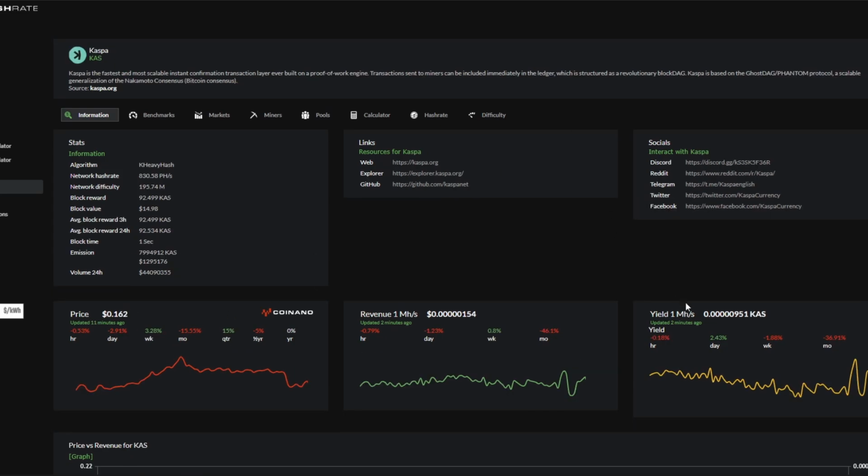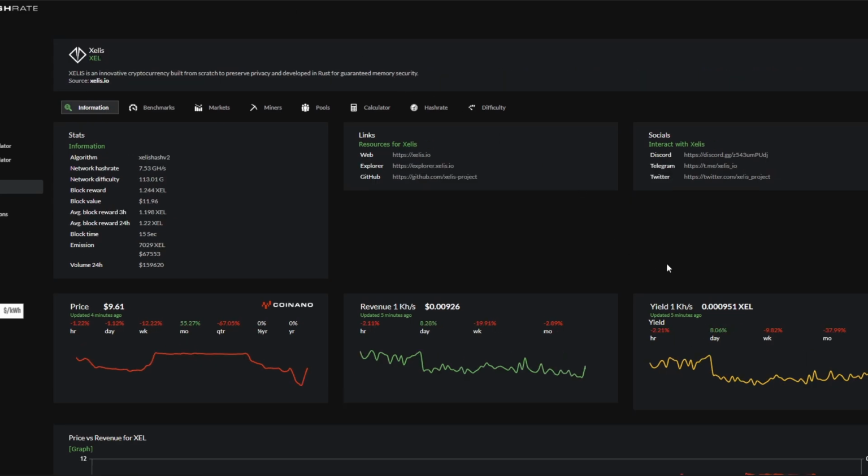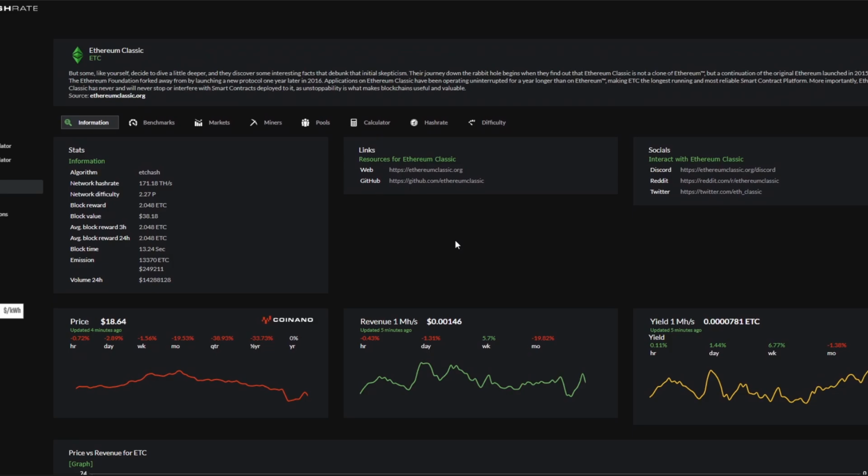And we can kind of see this across the board. Kaspa doesn't really track. Dogecoin, you can see within the hour 12.56, but it's only dropped in price 0.77. So the yield is outweighing the price, and you'd actually be slightly more profitable right now than you would have been a day ago at minus 10%. Same thing that we see with Zealous here. You have 8% within the day, but within the day it's only dropped 1.12. So you're making a little bit more yield, and then obviously you can sell for more profitability. So across the board, when that yield actually comes in, you become slightly more profitable on a range of coins.